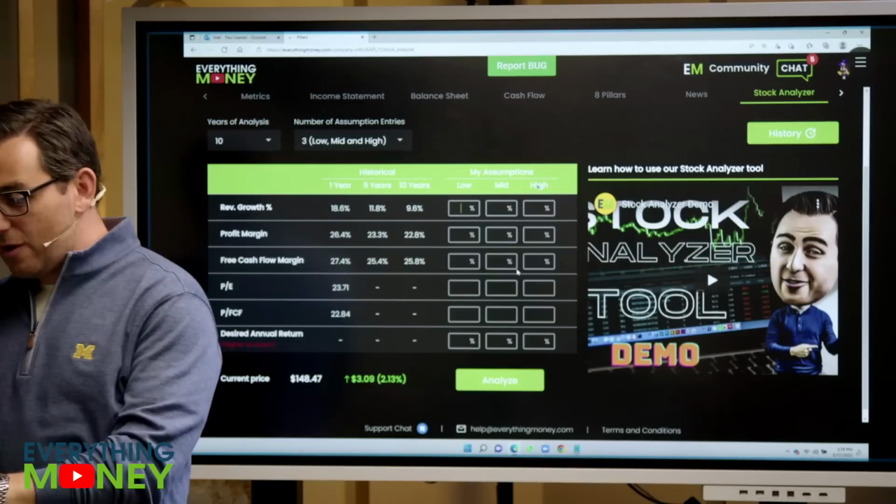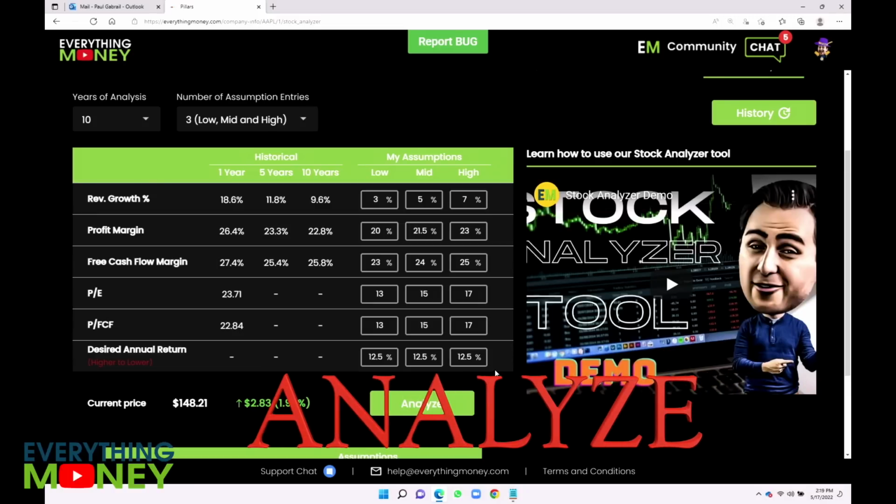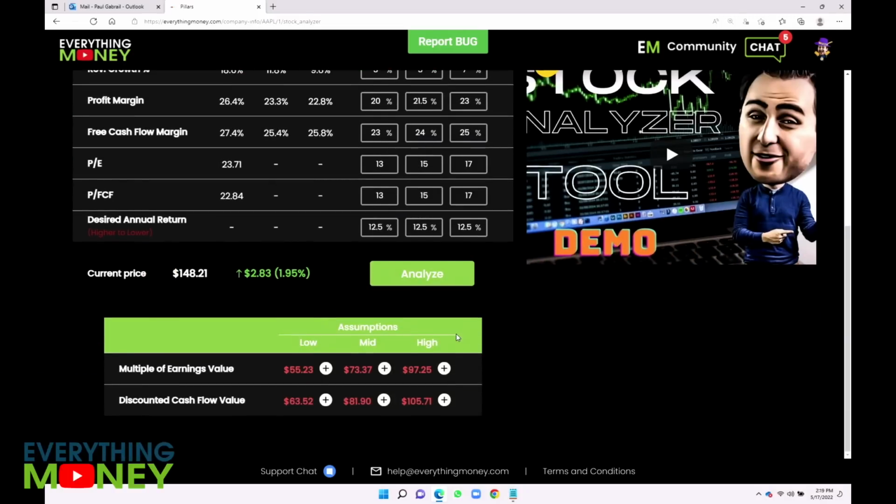Guys, I'm going very low. I'm going to go 3, 5, and 7% revenue growth. That still doubles their revenue in 10 years. Profit margin, I'm going to do 20, 21.5, and 23. Free cash flow, I'm going to do 23, 24, and 25. PE, 13, 15, 17. Guys, remember, not a lot of growth potential left because it's so big, so you can't give it a big PE, in my opinion. Analyze button at 12.5% desired return.